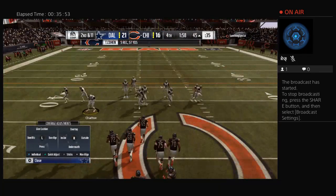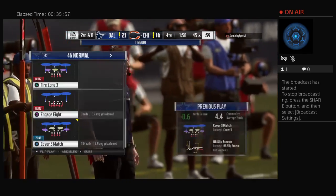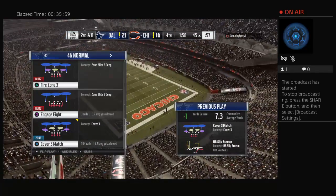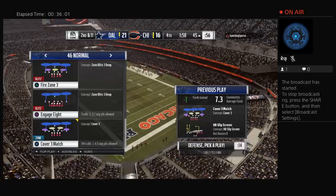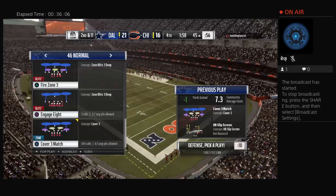Time for a break. We'll come back for the electrifying conclusion after this. And now a timeout called by the Cowboys defense. It's just their first. They've got 2 more to use here in the final stages.